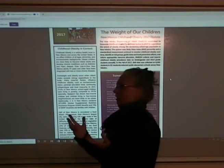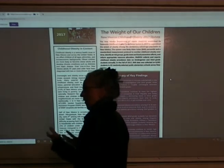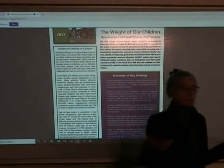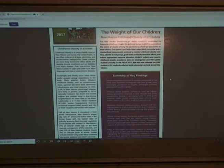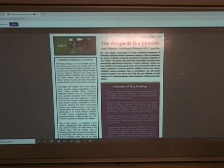I'm sure that every state's Department of Health would have a similar set of data available that you could find on their website. New Mexico have not updated their report since 2017, so they're well overdue for an update. Usually they do every 2 years, so I'm not quite sure where the 2019 data got to.